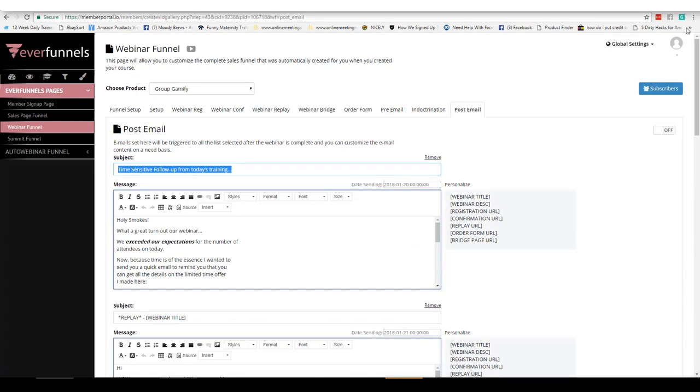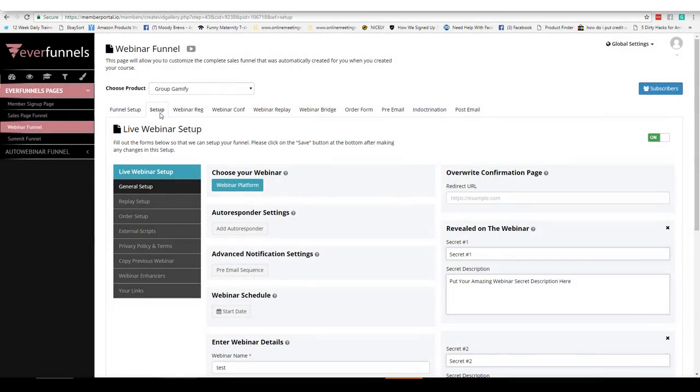So all of these emails are already queued up inside of our system using their SMTP. They're ready to go. There's a series of steps that they're going to go through. As a matter of fact, let me go ahead and show you that. If I come back over here to setup.